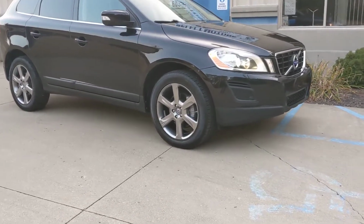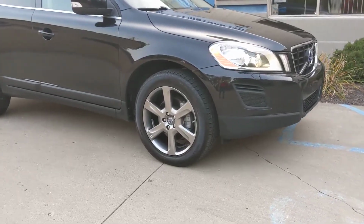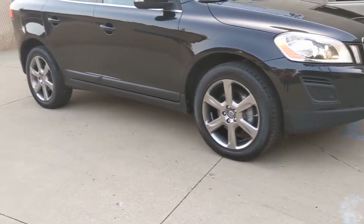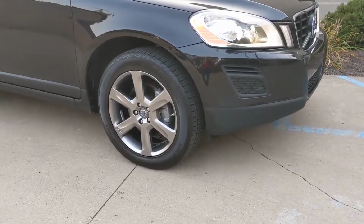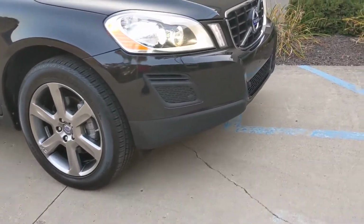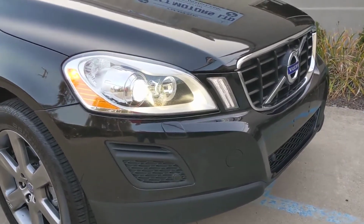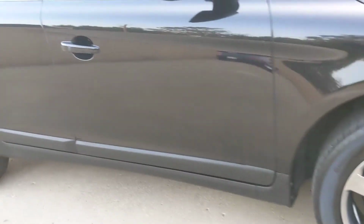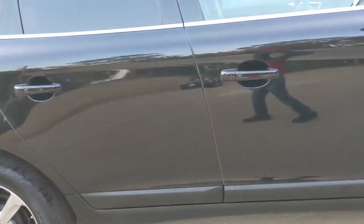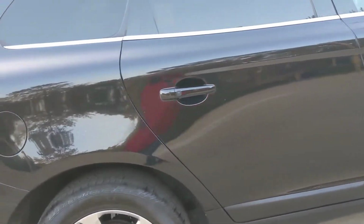Has the optional 18-inch sport wheels. The tires are in excellent condition. Has the Xenon headlights. The body's excellent. It's not dinged or scratched.